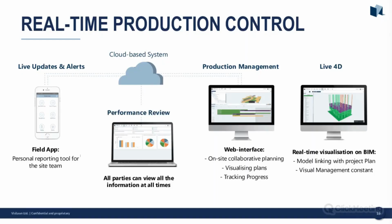So we're a cloud-based solution. Just to be clear, there's 2 parts of Visilean. There's the field app, which is separate, which you can download on any tablet or iOS or Android device. Then you've got the software. The app is just for updating tasks and giving information back from site. The software is where you can plan, track, visualize the whole project, assign tasks, etc. It's cloud-based, so all you need to do is log into our website and you can access it from anywhere on pretty much any device. And it's all in real time.